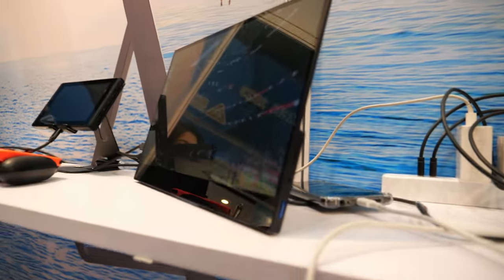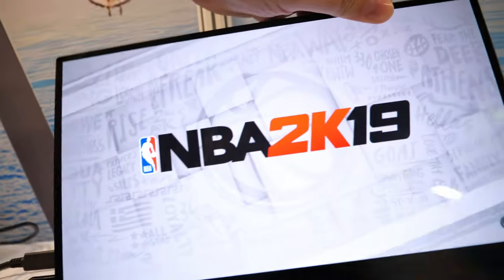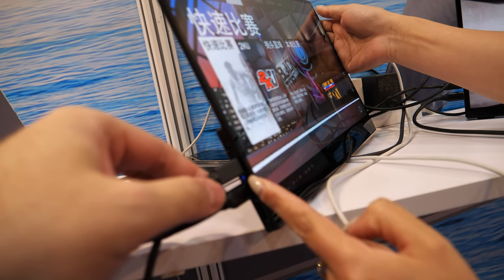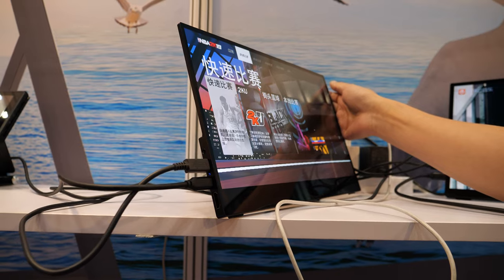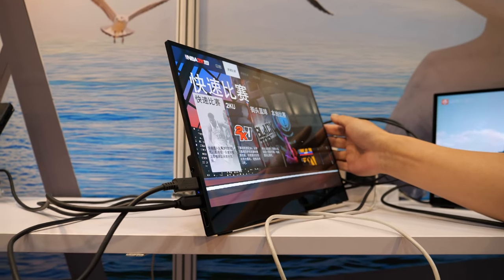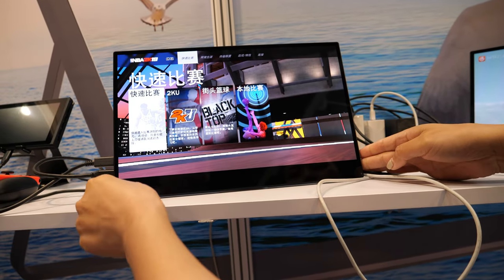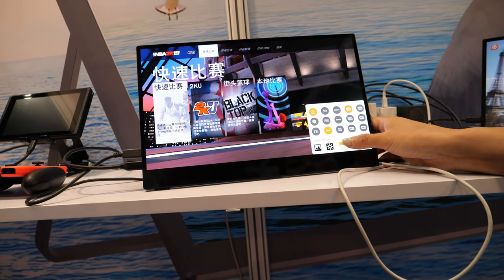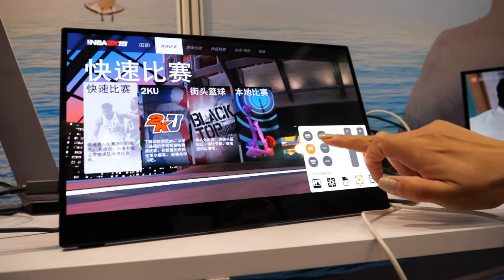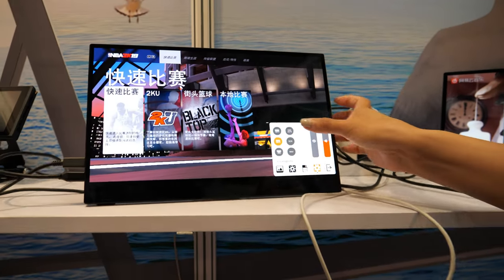Many of them support DisplayPort, so you can just connect. Two Type-C, Type-C for data and power, and also one HDMI, the standard one, or we also have the mini HDMI. How do you switch? We have an option from the OSD menu. You click on the side and it goes from one source to the other. We have Type-C1, Type-C2, and HDMI. We can just choose easily.